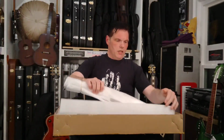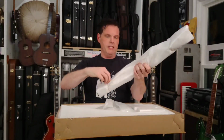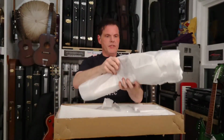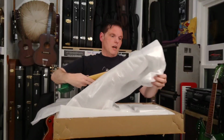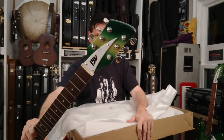So, obviously this is my neck. Wow, that is a heavy neck. I wonder why. I mean, it feels really heavy. Let's see here. Oh, it certainly looks cool though. All right, so here's our neck. Headstock, the IYB logo.